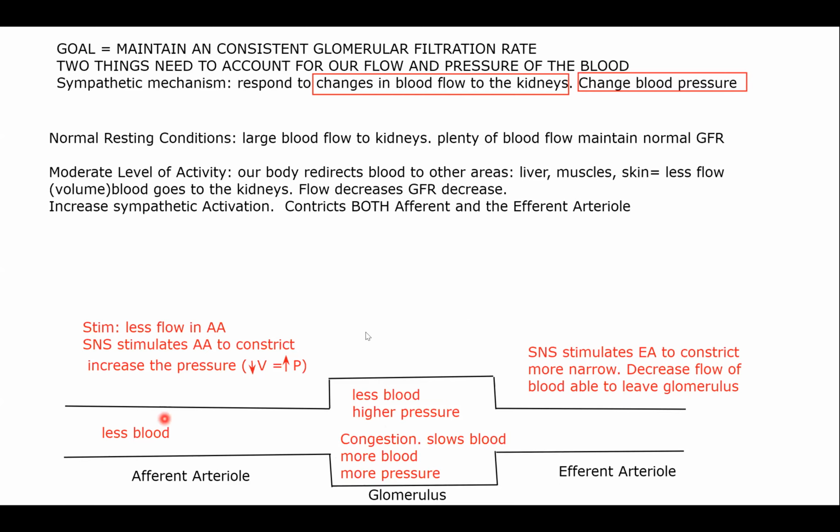So notice the effect of constricting both of these is that we have less blood overall coming to the glomerulus because we are now being active. But by constricting the afferent arteriole, we increase the pressure of the blood. By constricting the efferent arteriole, we maintain more blood volume in the glomerulus, which gives us more pressure. And so we can maintain a consistent glomerular filtration rate even with less blood. And that's really the huge advantage of this process. The huge advantage of this process is with less volume of blood going to the kidneys, we can still maintain our normal rate of filtration.